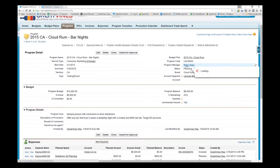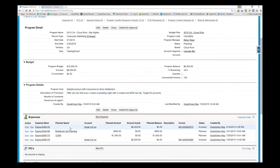Who's managing this program at the local level? What's the status? Because I can submit these programs for approval and follow a full-on approval process before anything becomes final and actual. And then, of course, after I'm executing the program, I've got the expenses that come in, and I can see these expenses right here on a program.